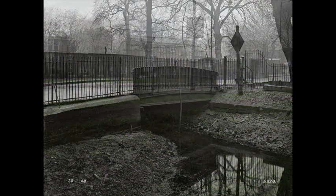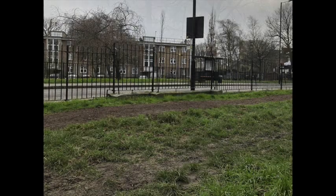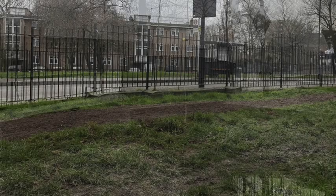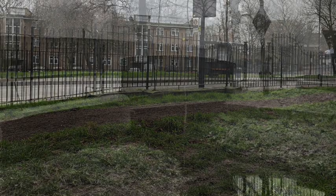So next time you wait for the 393 and you see that little elevated concrete bit just where the railings are, that's exactly the location of Paradise Bridge.